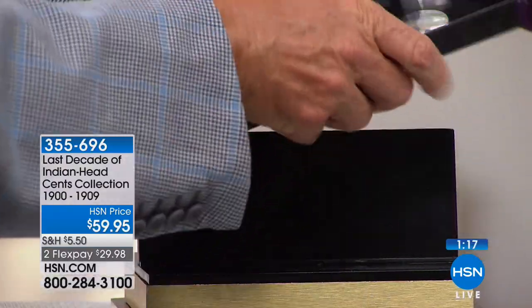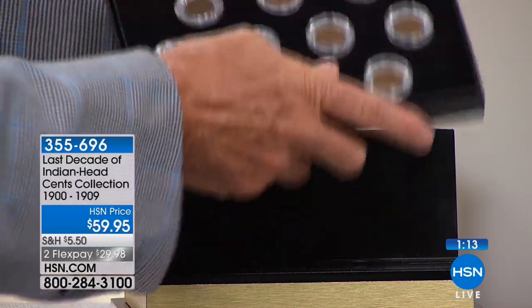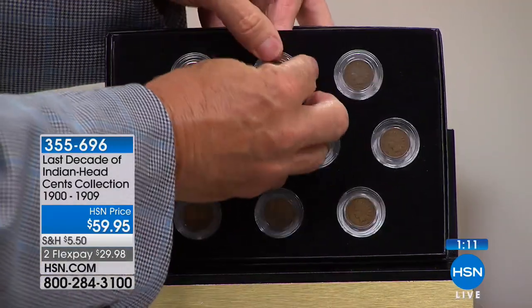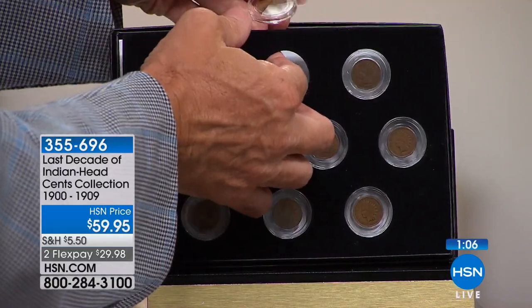And the beauty about it being encapsulated, like you showed, is that when you're talking about keeping things in mint condition, this just helps you keep that coin in pristine shape. Yeah, absolutely. Yeah.